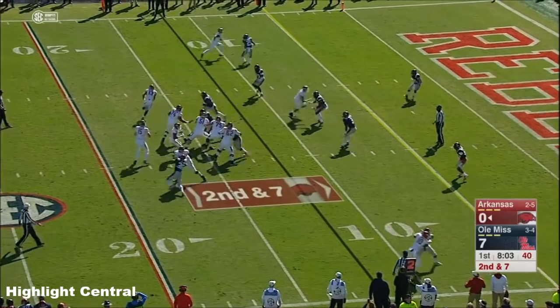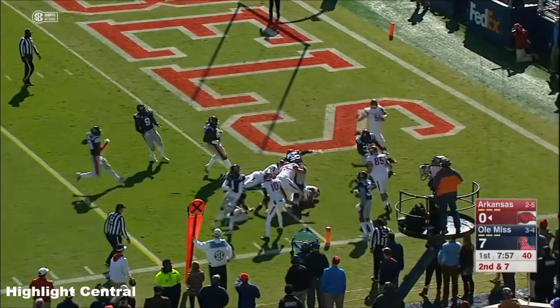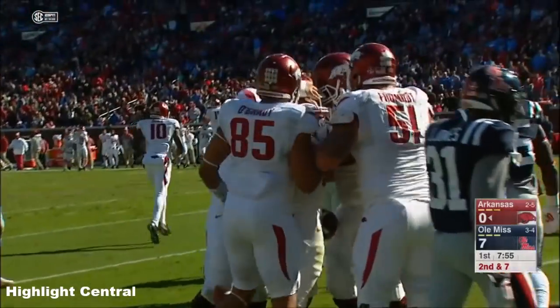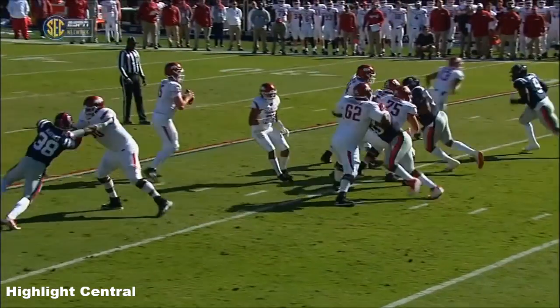Stewart goes in motion. They'll set up a screen to the near side, and it works well. Here's Whaley to the goal line. Touchdown Arkansas from 12 yards out. What a drive by the Hawks. They get in the end zone.